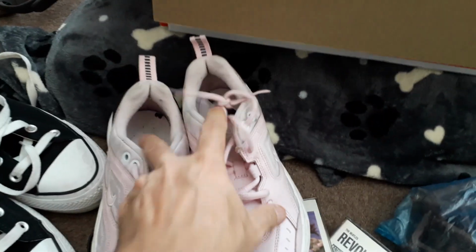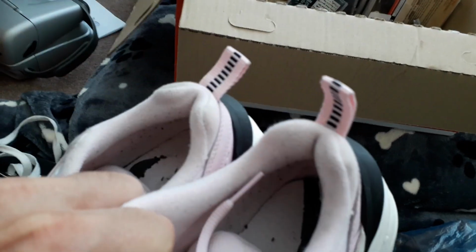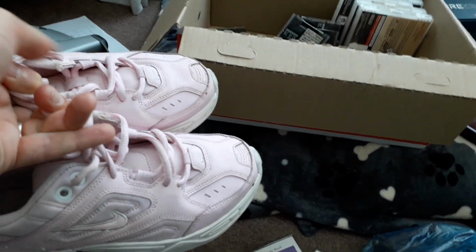Nice pair of Nikes. Just normal kind of stall, clearing them out. A little bit of wear in there, but they'll be good for running shoes. Nice colour as well. Always like getting pink.